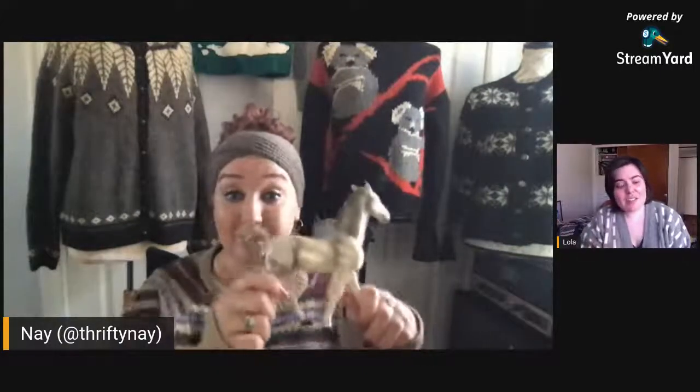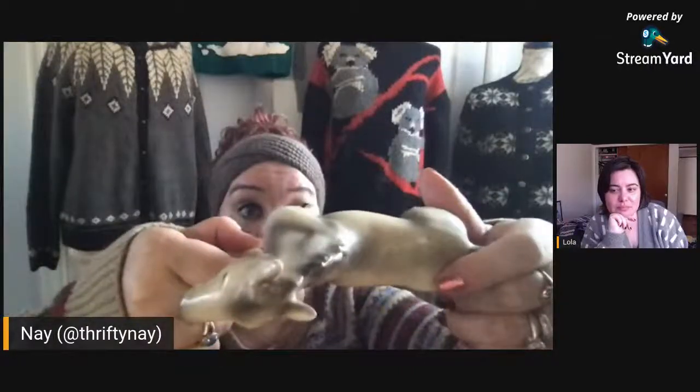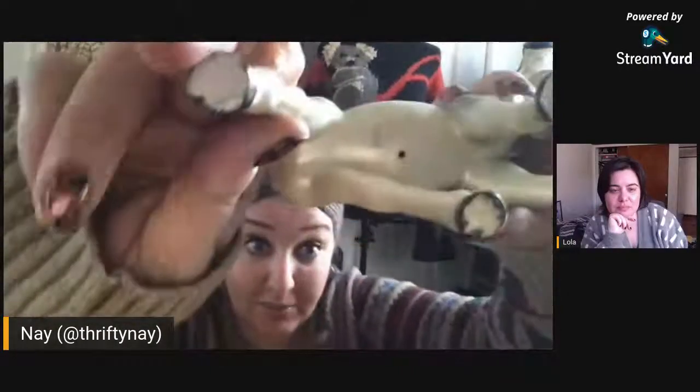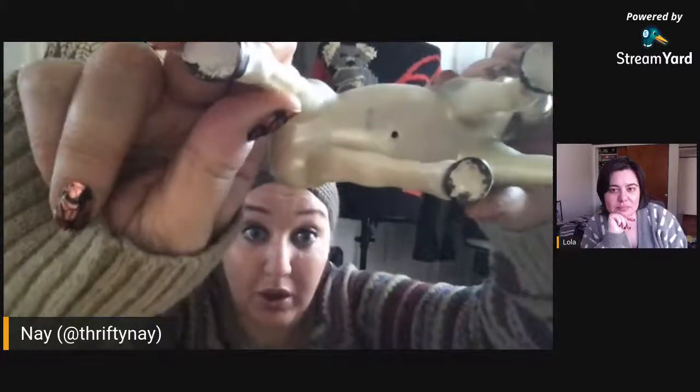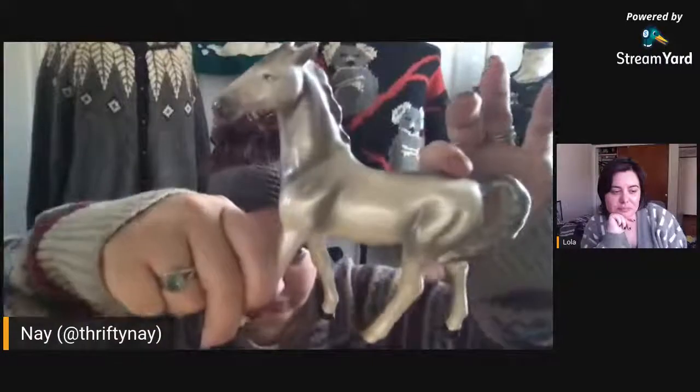Okay. So this is a horse that I'm going to break. It is ceramic, but it has a Japan stamp on the bottom, which is how you know that it is very vintage. I probably will sell this. It's in my china cabinet, but it was kind of a sad story.